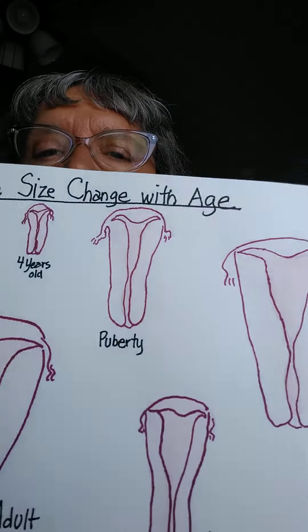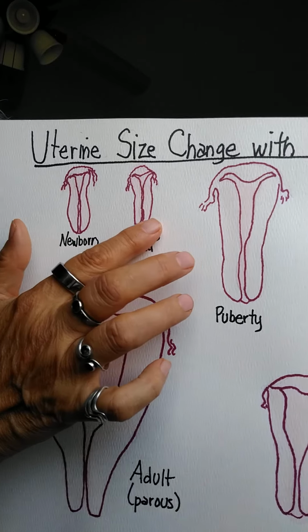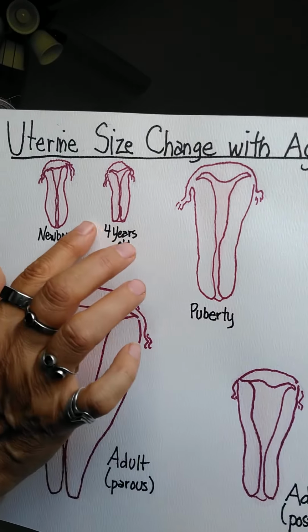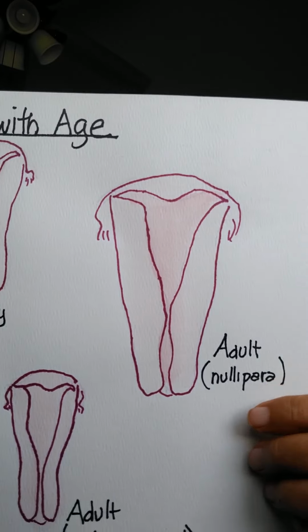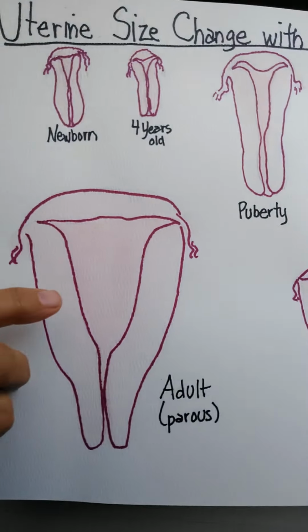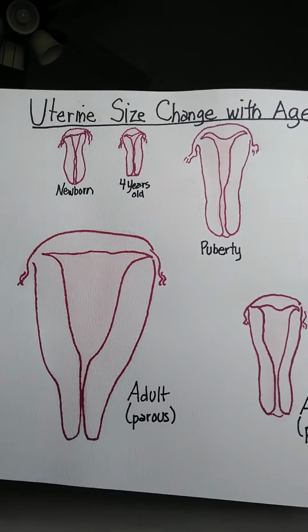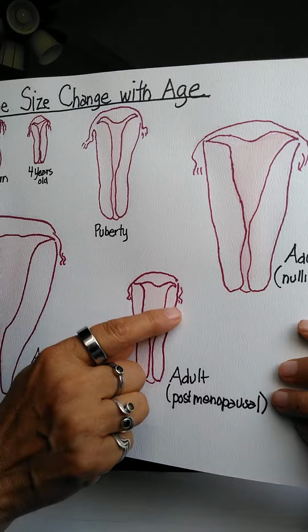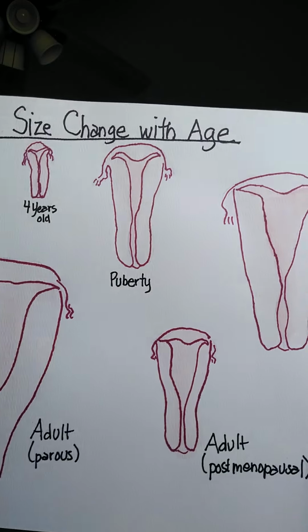One of the things to know is that the uterus changes, and it changes in several different ways. One way is that it changes with age. When you're a newborn, it's pretty small, of course, because your body's small. Then when you get to puberty, it starts to be larger until you're a mature adult. This is an adult uterus that has never had a baby. If you have had a baby, your uterus stays a little bit bigger afterwards. Not a whole lot bigger, but a little. And then once you go through menopause, it gets smaller again because you're not going to use it for a baby. So you can see it kind of recedes back down.